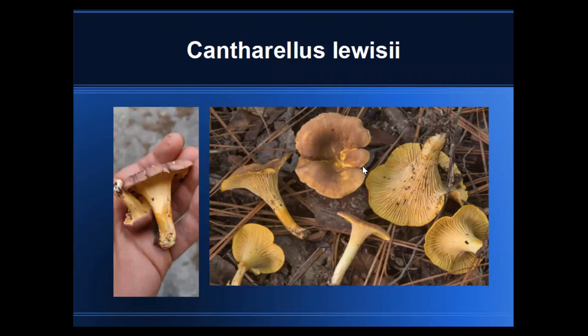So, this is one of my favorite chanterelles, not to eat, but just to find because it's cool and it's kind of rare. So, something to micro nerd out on. This is in our area here. Yeah, you'll find this in DFW, but not Arlington. I found them in Denton County, in one spot in Denton County. They're not widely distributed there.